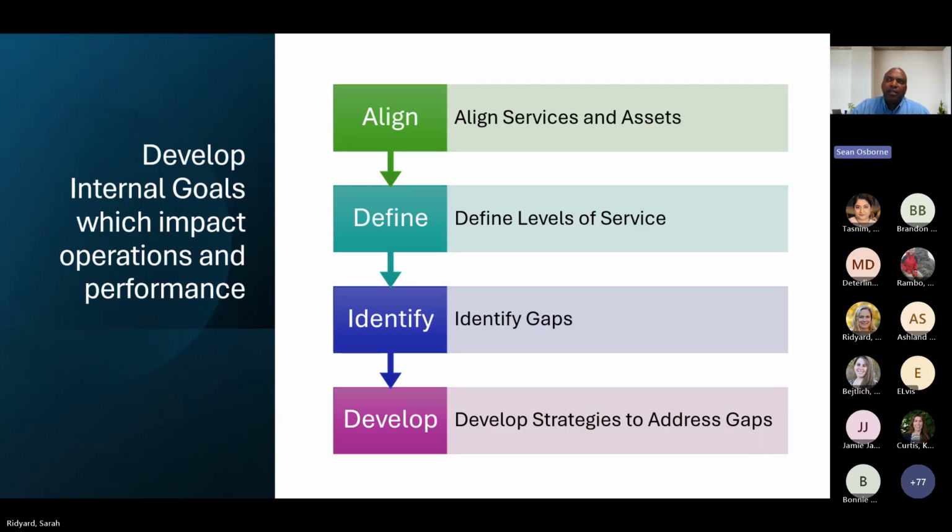And then once you do that, now you can start looking at what are the metrics that we can set against these services and these assets. And with that definition, you can start to identify where are the gaps, where either we don't have information or we're just not meeting the desired goal. And that goal may be set internally, it may be set externally, it may be a guess that you have.